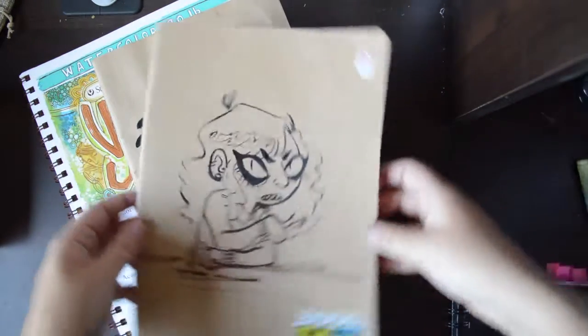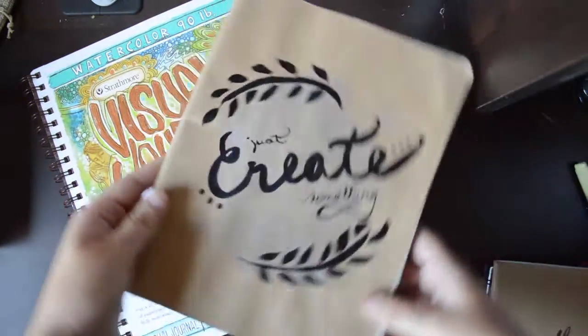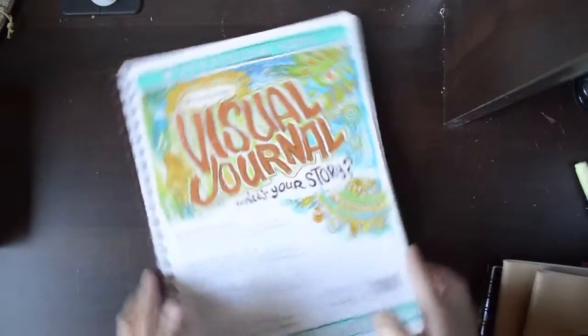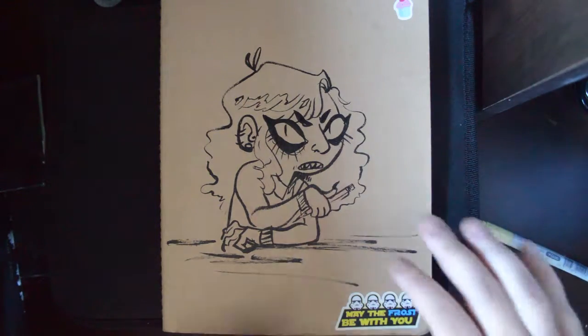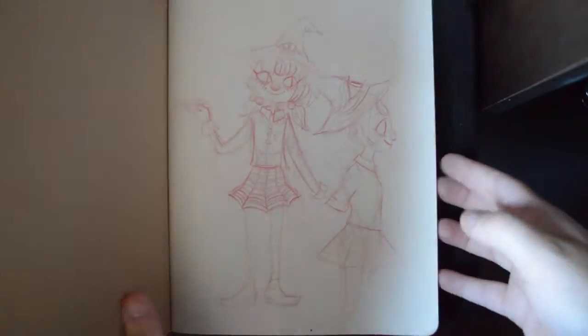Today we're going to be doing a sketchbook tour. So I have 4 different sketchbooks for you today. 2 of them are recent. They're things that I've done between the new year of school, so September 2015 until now. And so we'll be starting with the new ones, and then we're going on to the old ones, which are around 2014 to 2015, so from a year ago.